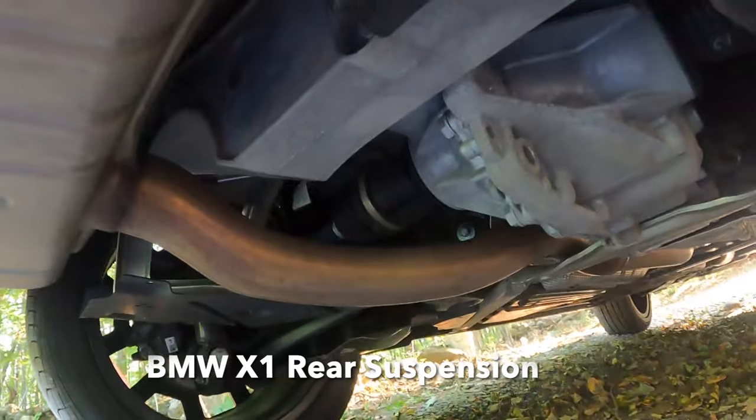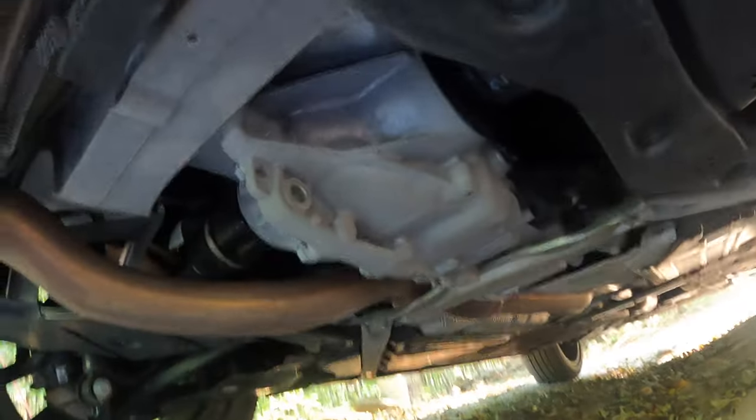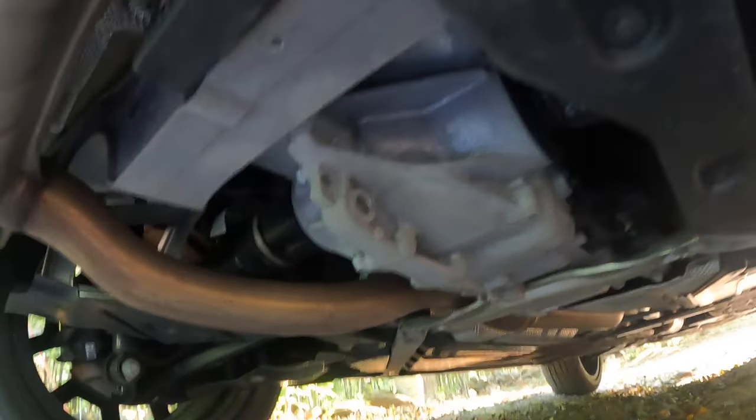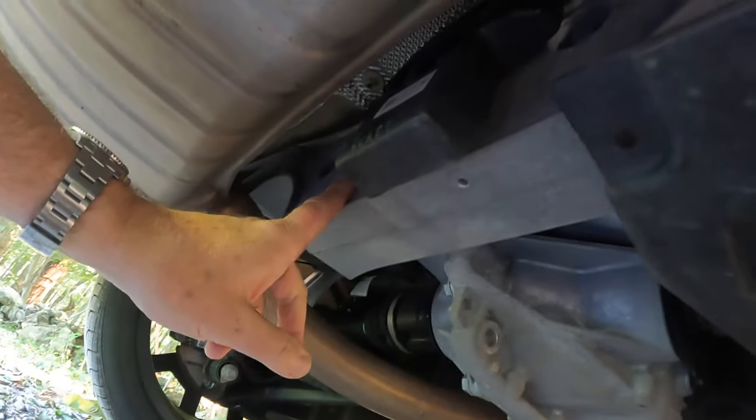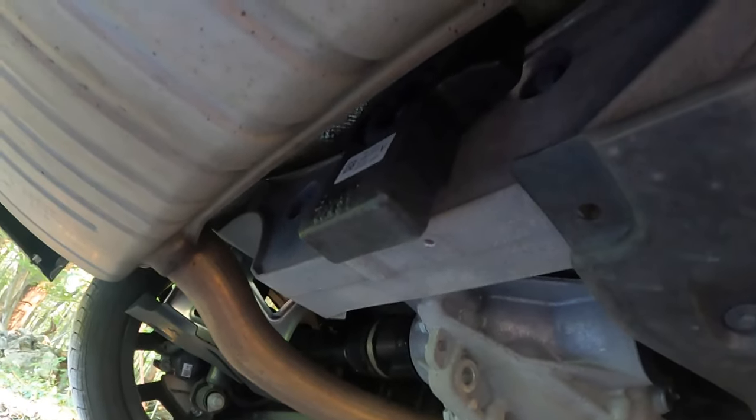Well, we're X1-ing. And what have we discovered? We've discovered many things. The subframe that is holding up most of the rear suspension appears to be this big aluminum structure, which is beautiful. And I'm sure, no doubt, lightweight and highly resistant to corrosion.